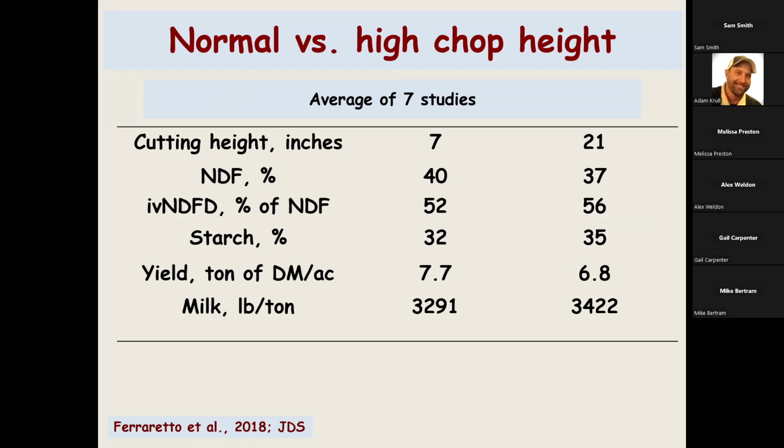Basically, if you compare silage that on average was harvested at 7 inches to silage that on average was harvested at 21 inches, the response you should expect is slightly higher in vitro NDF digestibility, slightly higher starch, and obviously lower yield, right? So again, you will be exchanging yield for quality. And I think here we have a clear picture of how, right?